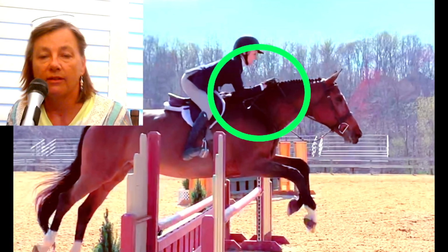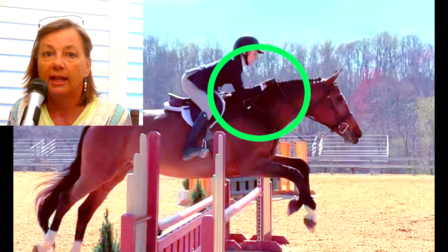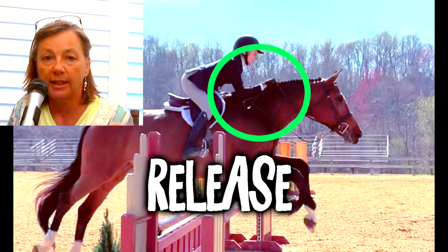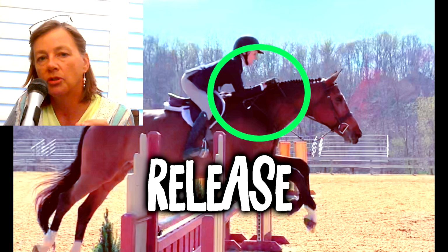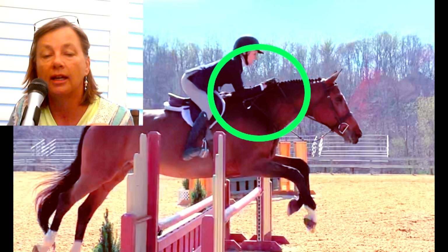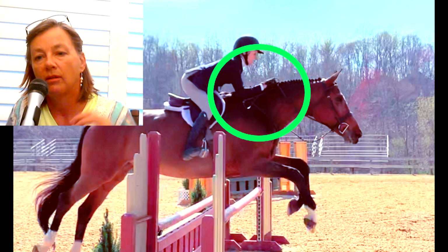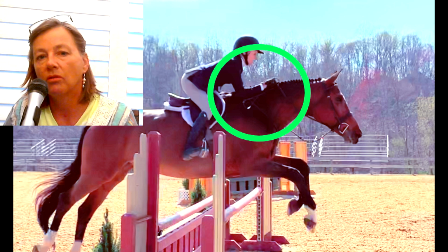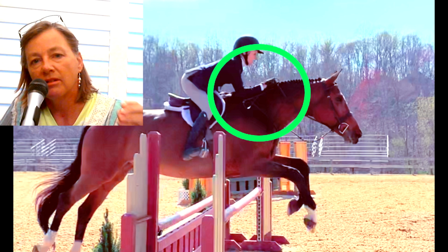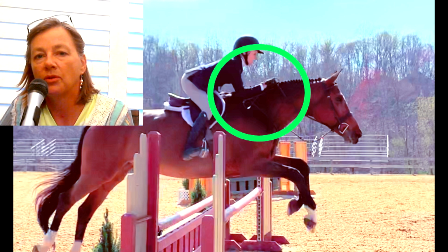Another important thing that the judge really wants to see in the equitation class and the hunter classes too is a release: your hands pushed onto the horse's neck and a slight loop in the rein to allow the horse to jump and round its back, bascule over top of the jumps. You can see that this rider has her hands firmly pressed on the horse's neck.